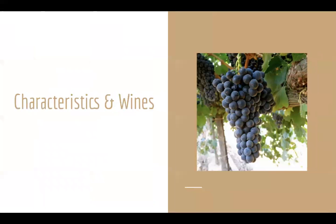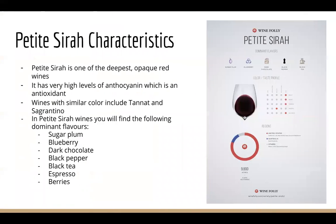Some characteristics and wines. So let's start with the characteristics of the Petite Syrah. It is one of the deepest yet opaque red wines. It has very high levels of some antioxidants, and wines with similar color that you could compare are a Tannat and a Sagrantino.